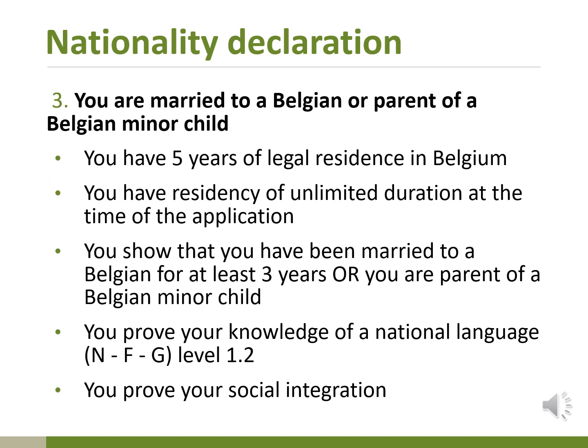Number three, you are married to a Belgian or you are a parent of a Belgian minor child. Requirements for this situation are that you have 5 years of legal residence in Belgium. You have residency of unlimited duration, the same with the ID cards as we explained in the previous situation.